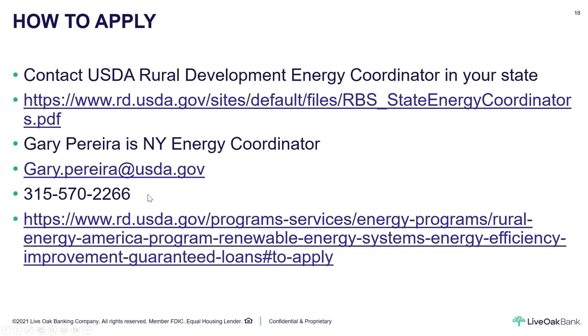But again, it's a great program. It was kind of not many lenders or people knew about it, but LiveOak really has done a lot of marketing, and LiveOak is very committed to the renewable energy space. So we've gotten a lot of loans out there over the past almost 7 years. We've done a little over $1 billion. Most of that has been solar loans, but we're very involved and very committed to this. And the USDA offices are committed to it as well.